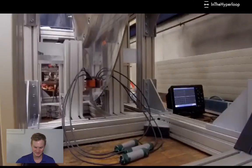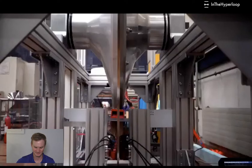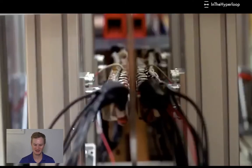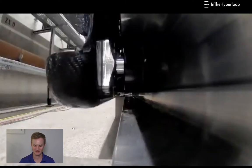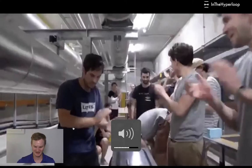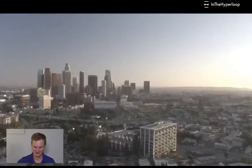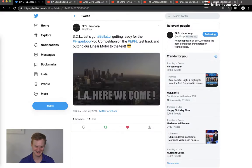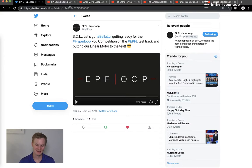I love the music. So I think those red bits at the bottom of this wheel are the linear induction motor. So they're spinning up the circular disc as practice. Oh God. That's so awesome, I can't even explain it.